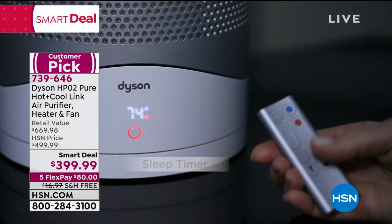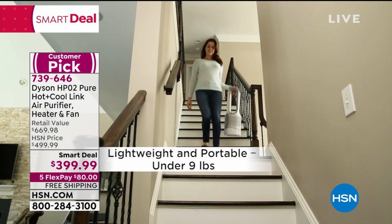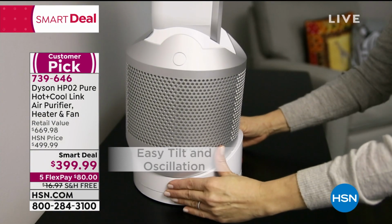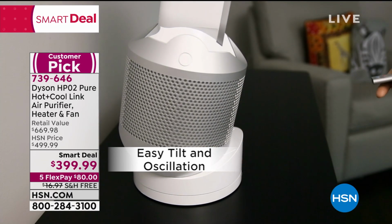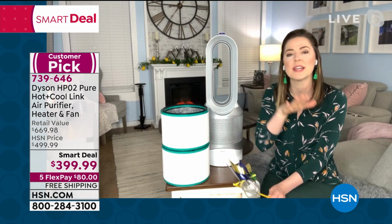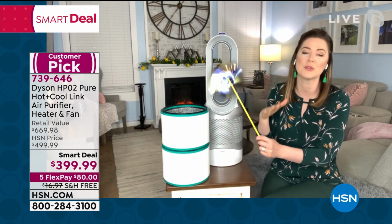This is the lightest version that we have of our combo machine, and that's because we want you to be able to take it, as this person is, to the room that you're utilizing. It weighs less than 9 pounds, and it has a beautiful cord length of 5.9 feet, so it really gives you that versatility. Able to tilt and oscillate, so even though it's a desk machine, you can actually place it on the floor or a tabletop. It's completely up to you because you have that versatility to tilt it upwards or downwards.